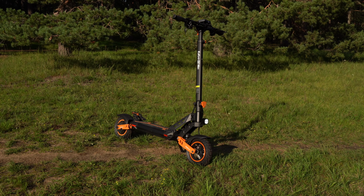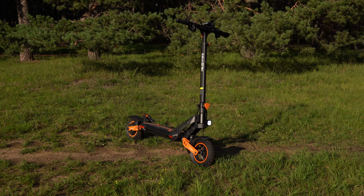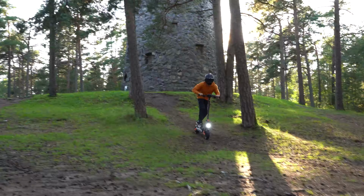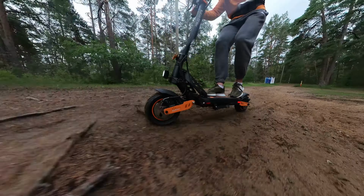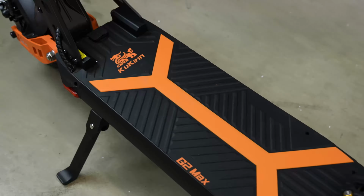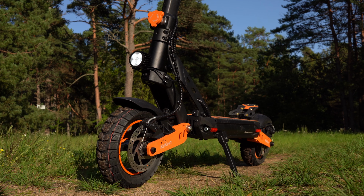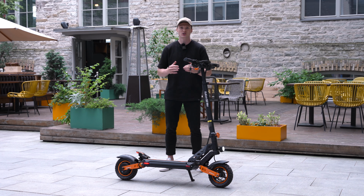Moreover, it offers features that are rarely found in other scooters within a similar price range. You receive a fully equipped scooter ready to go, having decent speed and range, excellent build quality, good off-road capabilities with a modern design, and you also get a seat as a bonus. With a clear conscience, we can recommend the Kugoo Kirin G2 Max.